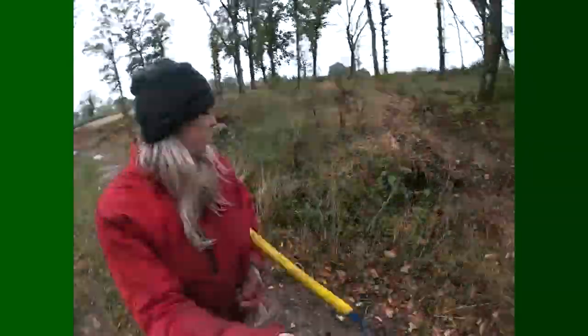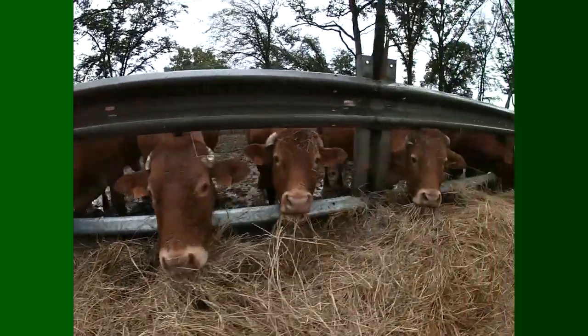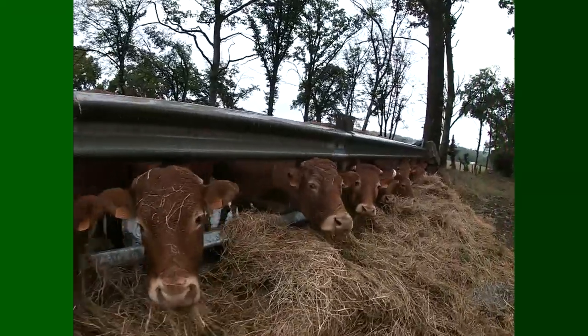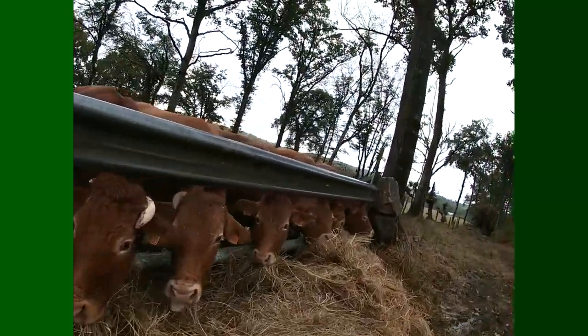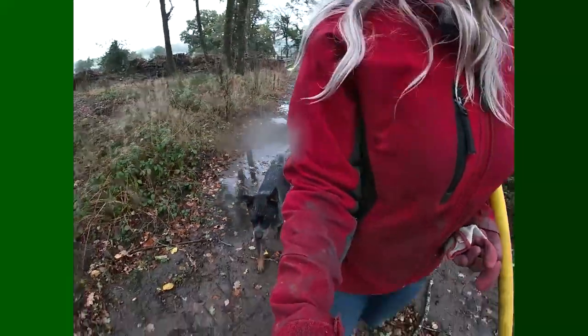So we are going to feed the cows up in the woods. Cows are fed. Not called a healer for no reason. So yeah, time to go in. The dogs are in for their afternoon nap. Let them dry off a bit. Give them a bit of food. And then I will go in for a nice hot cup of tea and sit with Jesse, because what else would you be doing on a Sunday?